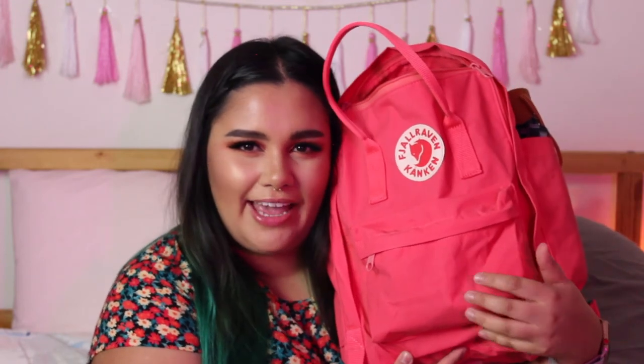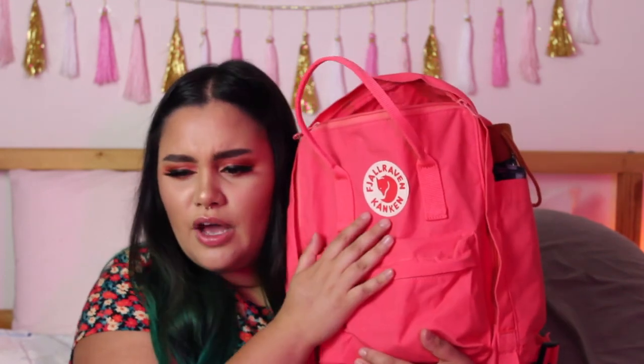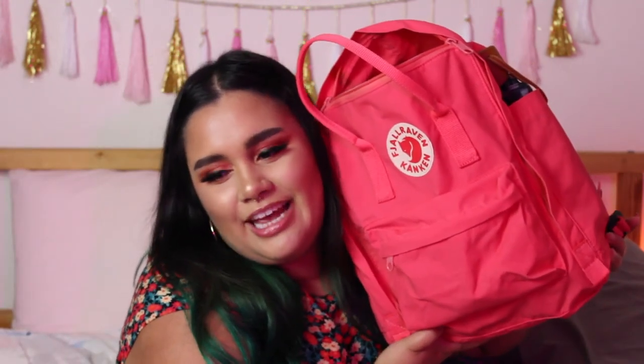So basically that is everything that is in my Fjallraven Kanken backpack. I've been wanting this backpack for a while, you know? Ever since they became popular back in, I don't know, 2014? Maybe even 2013. And I only just got one in 2017. Which just goes to show, if you hold out on something and then you eventually get it, it'll be all the more sweeter. I don't know. Anyway, this is a cute backpack. I'm a cute person.